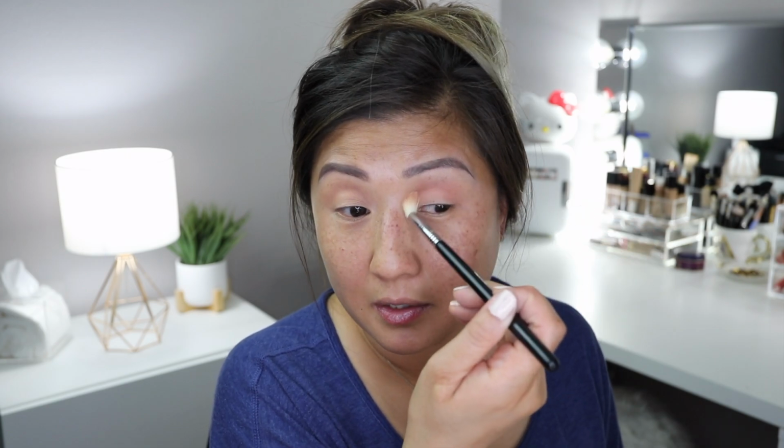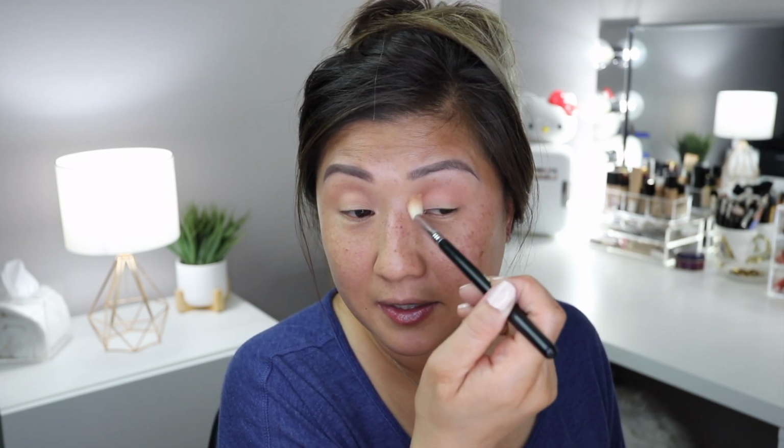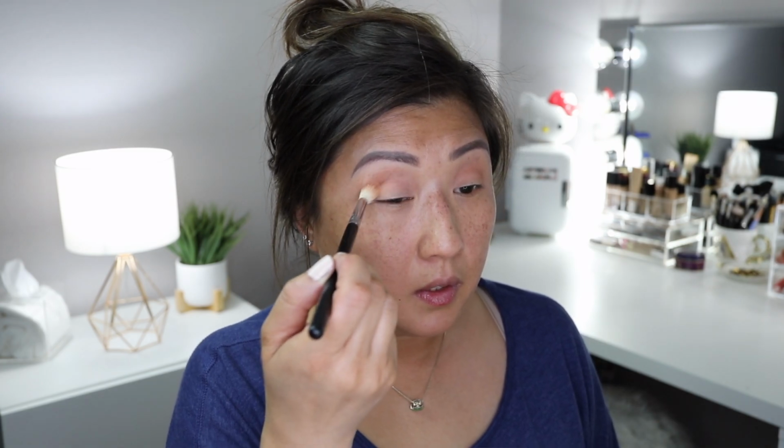So with this simple look, I'm not going crazy with the eyeshadows because again, it's brunch, it's daytime. I want to have more of a glowier complexion than eyeshadows. So the next color I'm going to jump into is Puree. Just going to warm up the crease a slight bit from the Georgia color.